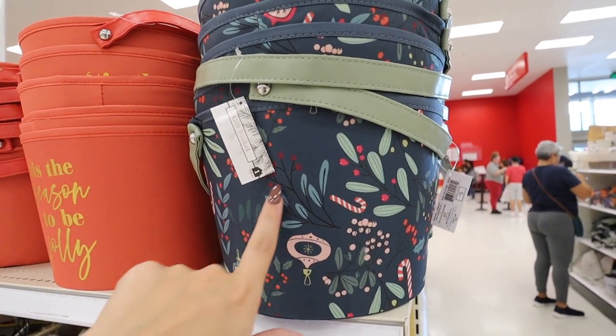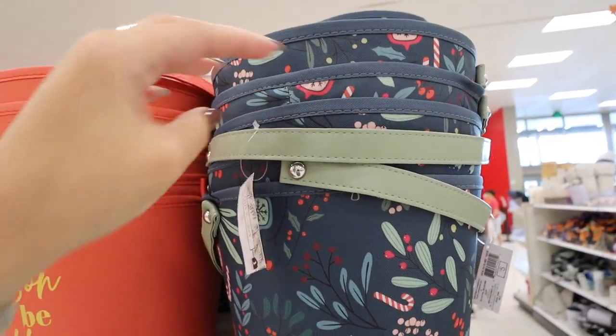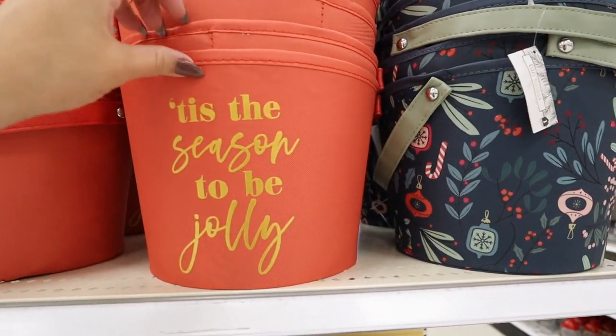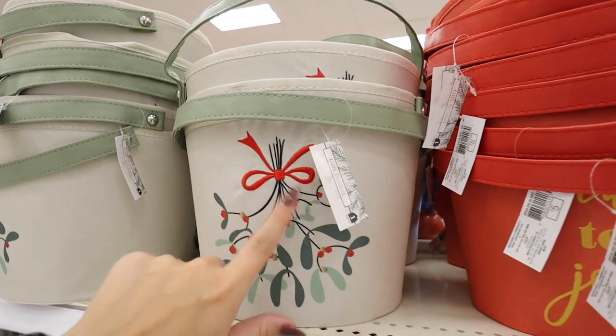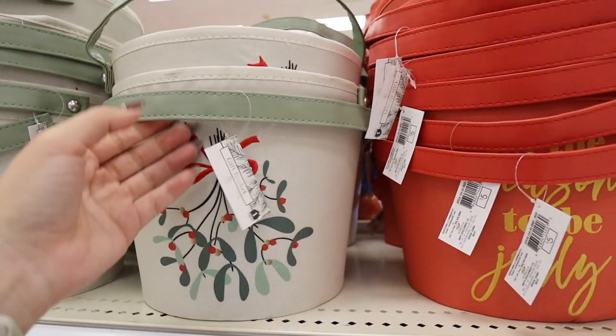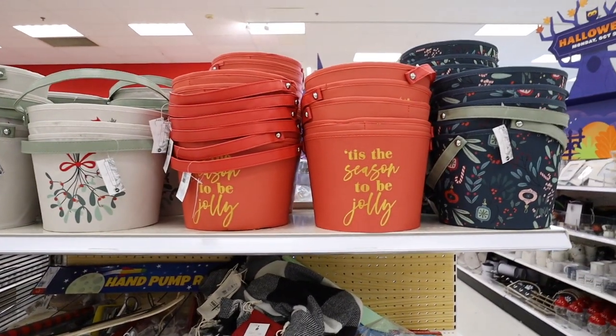So they have this one that has that same pattern we've seen a ton. These are $5 and it has a faux leather strap. It's honestly so nice. Then they have this red one that says 'tis the season to be jolly in a really pretty metallic gold. And then they have this one that has mistletoe on it, and it has a really nice embroidered ribbon. Really like this. All 3 of them have that faux leather strap. These are so nice for only $5.